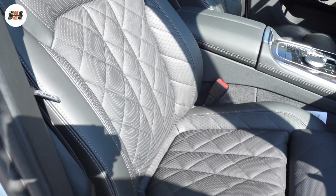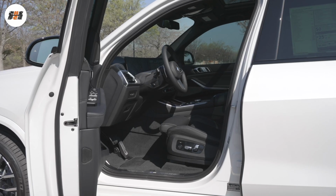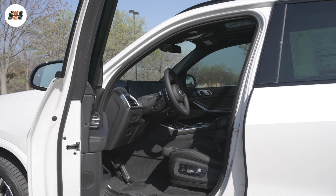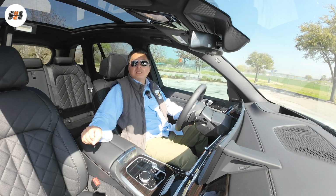And it can also provide good support and care for every part of your body, which has always been BMW's strength. Although it does not give you the feeling of a very soft sofa at this price point, European products at this price point can give you a more comfortable ergonomic seat feeling.